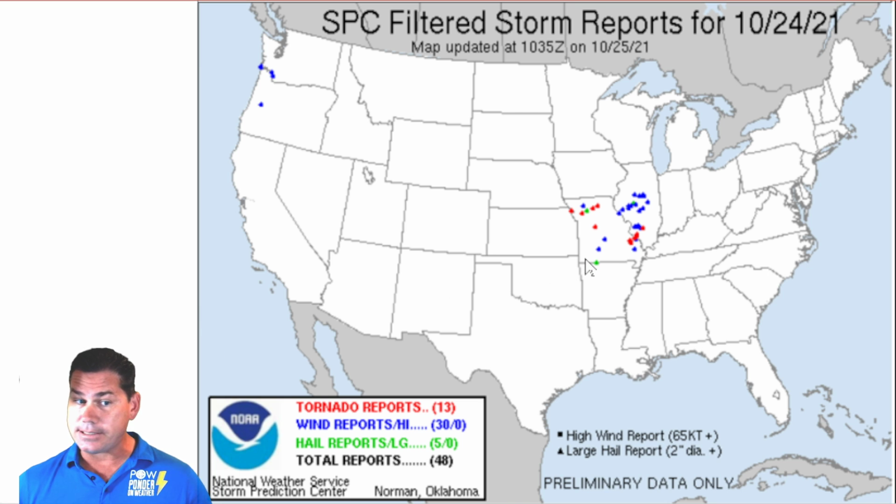I tried to give you plenty of advance warning with this particular system that was coming together. And yet we have yet another several rounds of more severe weather that we're going to be talking about with that dynamic system that's going to be coming ashore today.